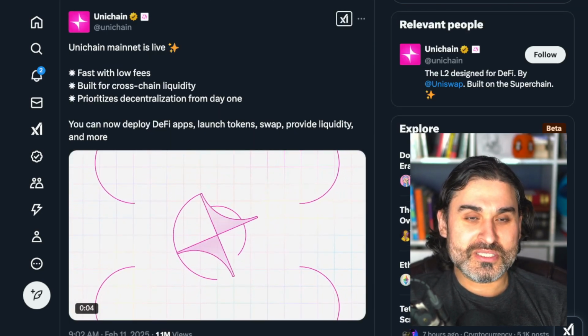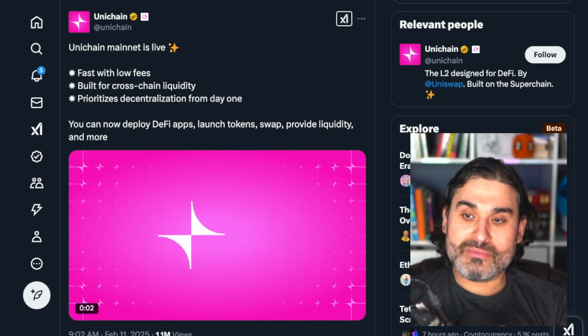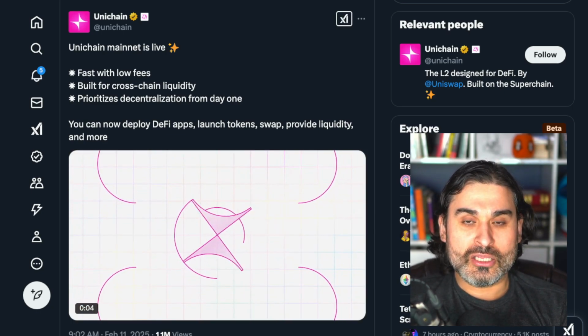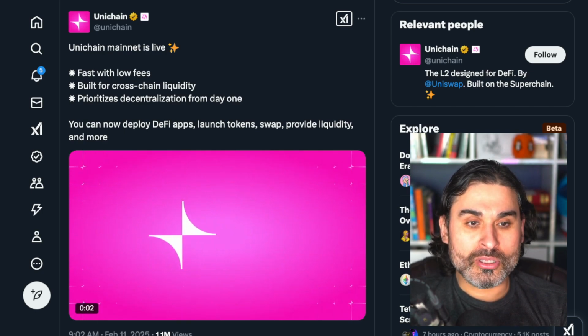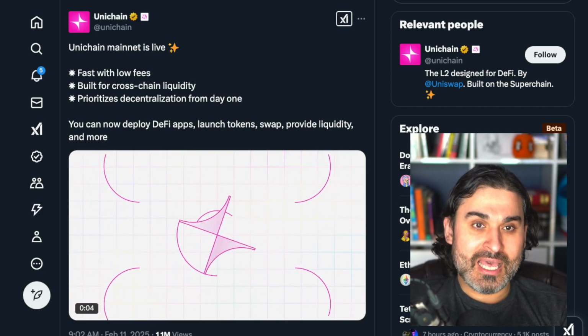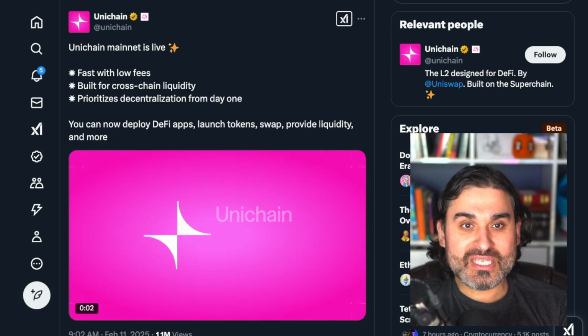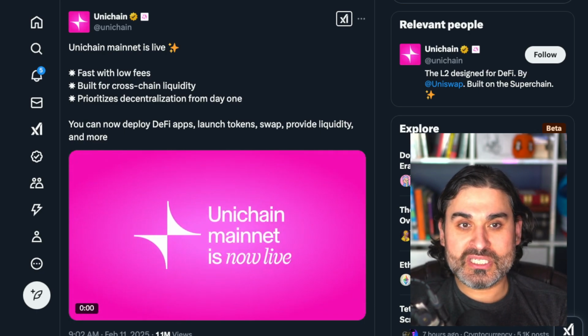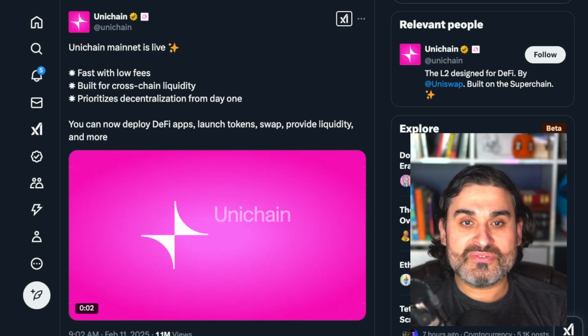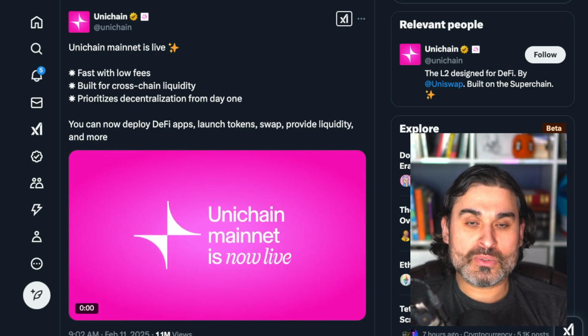Okay, one of the big announcements this week on the Ethereum front was the launch of Unichain. This is Uniswap's chain that they launched as a rollup on Ethereum, of course, and Unichain mainnet is live, so it's fast with low fees. It's built for cross-chain liquidity and provides decentralization from day one, and you can deploy your DeFi apps, launch tokens, swap, provide liquidity, and more.